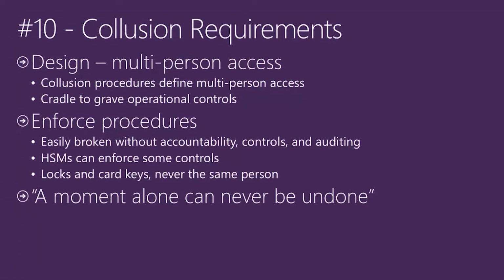Make sure that there are controls and not just policies, because policies, humans hate policies. We find whatever the easiest way is to do something, and we circumvent policies. So if you've got a control in place, that's how you can enforce those things.